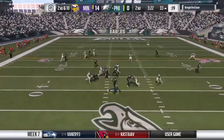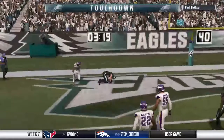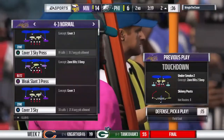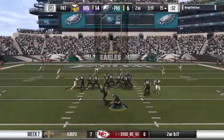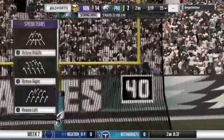Wentz will try again on 2nd down. He's going to float this, and this is caught. Touchdown, Philadelphia. Their big tight end with his first career NFL touchdown. And the Eagles are back within a score. And that one makes it 14-7.